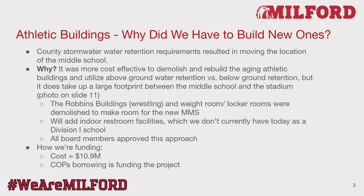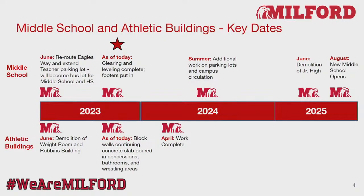Thank you, Mr. Spicer. So I want to jump into a little bit about the key dates in our timeline with our middle school. We actually started designing this in March of 22, I think. Is that right, Russell? Right about then? March or April of 22. We broke ground right as school was letting out.